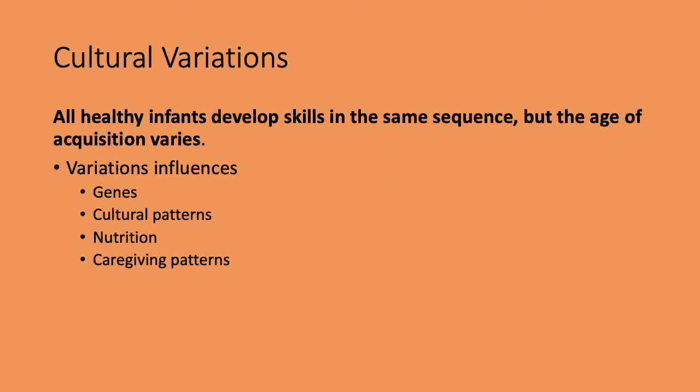So whereas all healthy infants develop motor skills in the same general sequence, in other words, in the same general order, the age that they master or acquire these skills does vary. And those variations as to when an infant does these motor skills are the result of all kinds of things, including their genetic makeup, what happens in their culture, the way their caregivers are responding to them, their opportunities in their environment, even their nutrition.